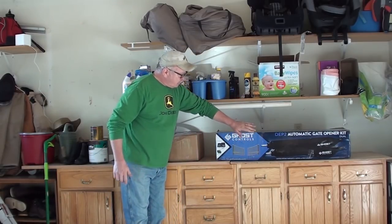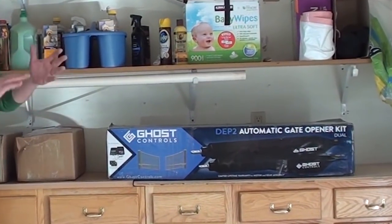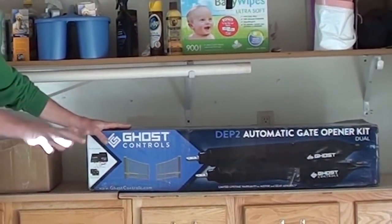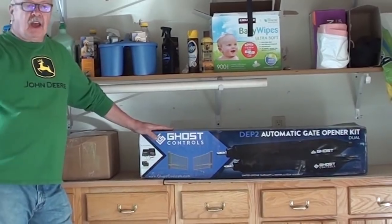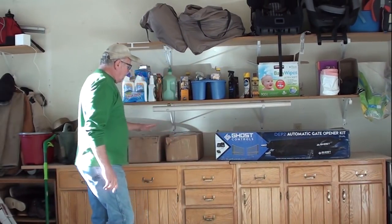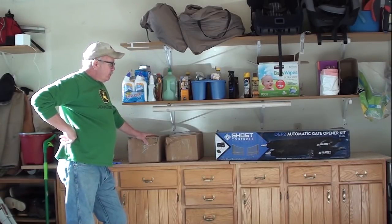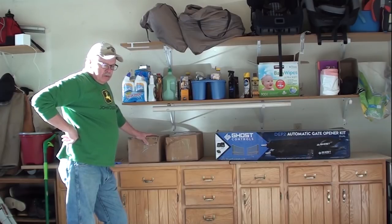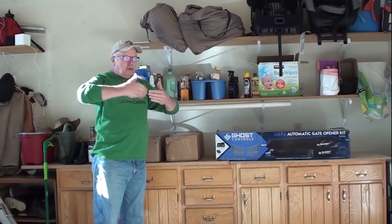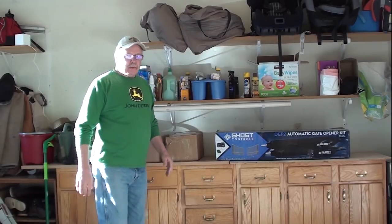So I should have 2 gate mechanisms. I should have the battery box with 2 batteries, the control mechanisms, 2 remotes come with this, and the pedestal with a keypad to go outside the gate, a programmable keypad that'll let people come in. And then I ordered an extra solar control panel, and extra remotes, and a lock that once the gates close, it would activate a lock that keeps them from moving. So let's open these up and see what we have.